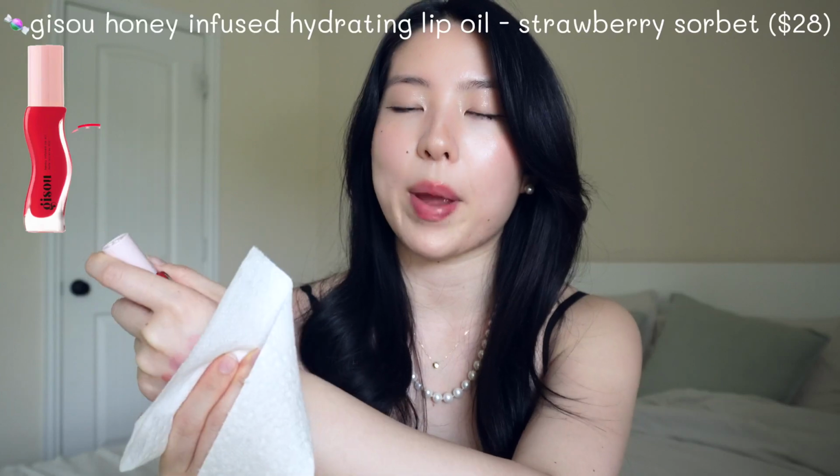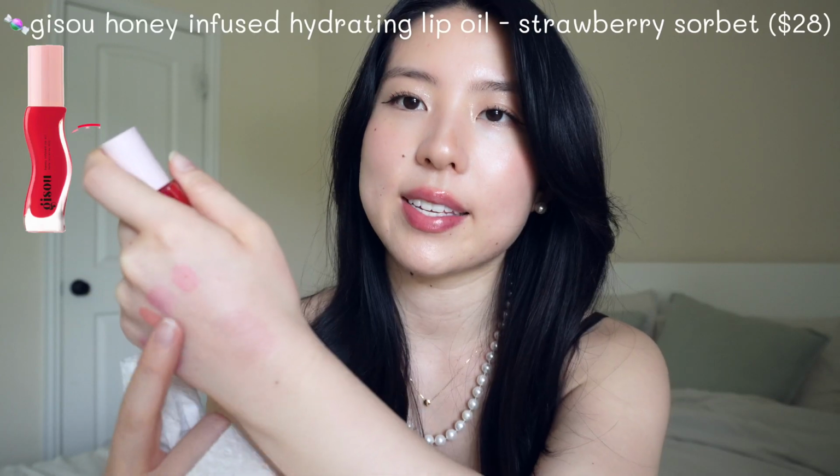Also, let me wipe the Romand off and show you guys the stain. The stain isn't as pigmented as these, but it does stain, you know? So this is the Gisou lip oil in the shade Strawberry Sorbet. Pigment-wise, it is similar to the Summer Fridays Lip Butter Balm in the Cherry. However, I would say that this formula is a bit more hydrating than the Summer Fridays.